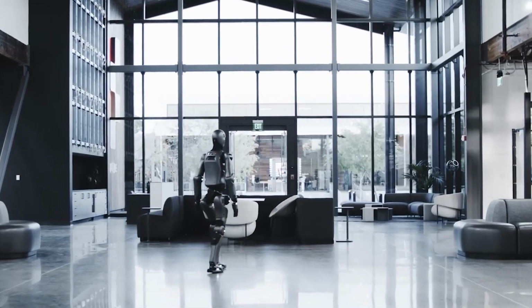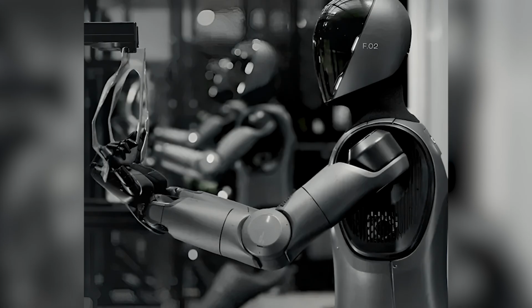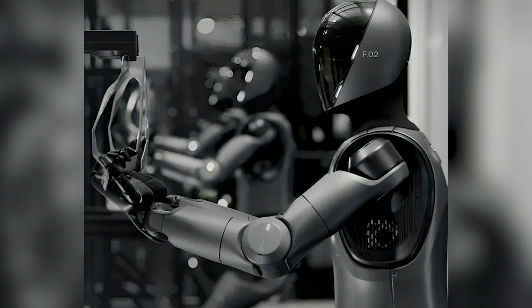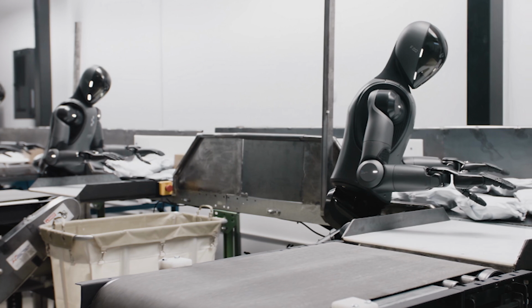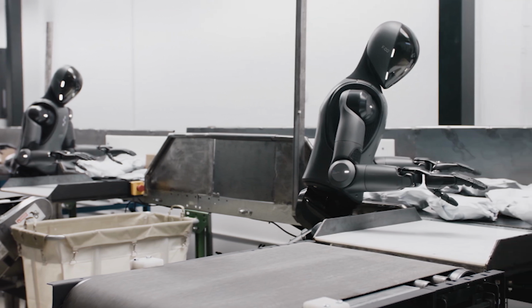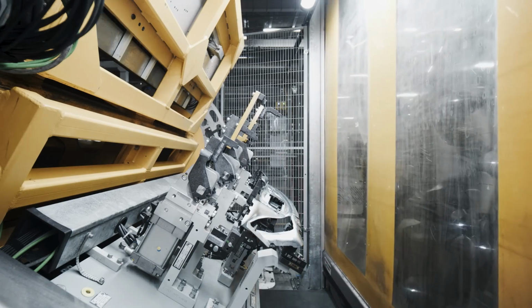This level of adaptive intelligence, combined with a human-like walking gait refined through simulation training, positions Helix as a true pioneer in practical robotic applications. Where the G1 dazzles with physical prowess, Helix delivers measurable industrial productivity gains.